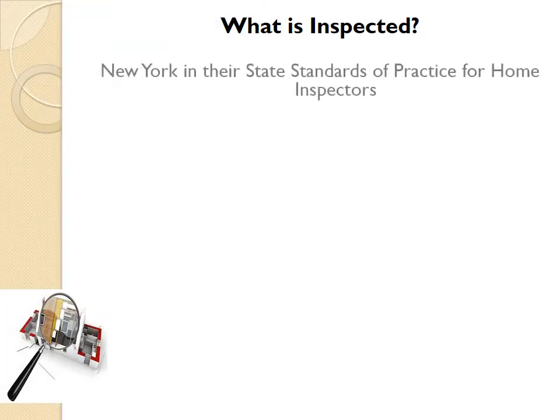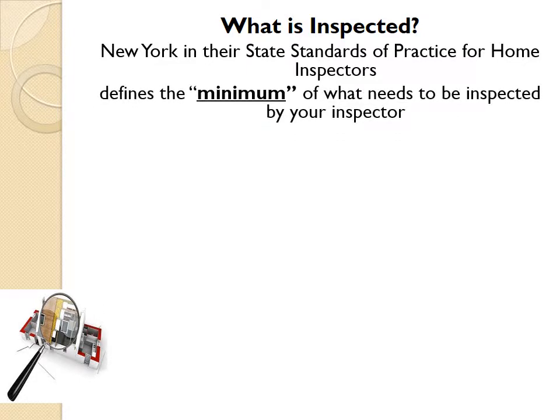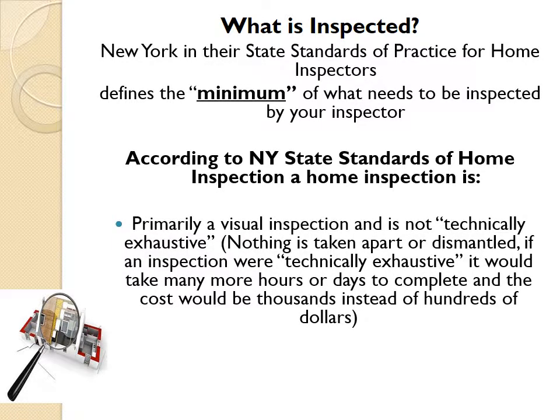What is inspected? New York, in their state standards of practice for home inspectors, defines the minimum of what needs to be inspected by your inspector. According to the New York State Standards of Home Inspection, a home inspection is primarily a visual inspection and is not technically exhaustive, which means nothing is taken apart or dismantled. If an inspection were technically exhaustive, it would take many more hours or days to complete, and the cost would be thousands instead of hundreds of dollars.